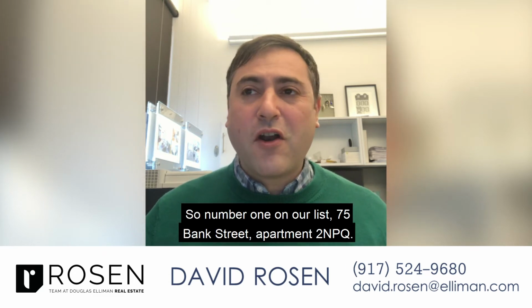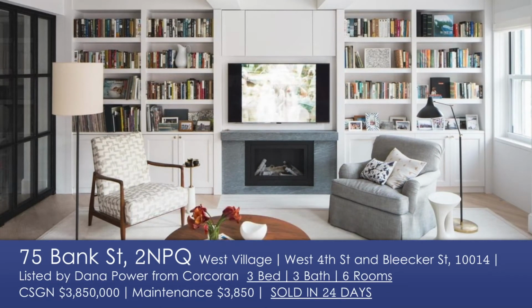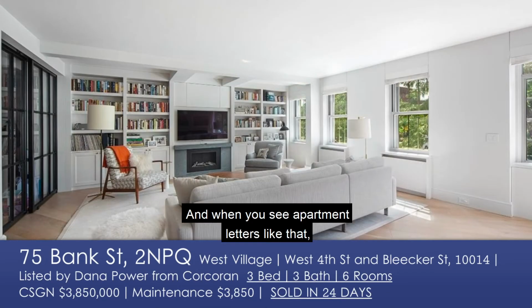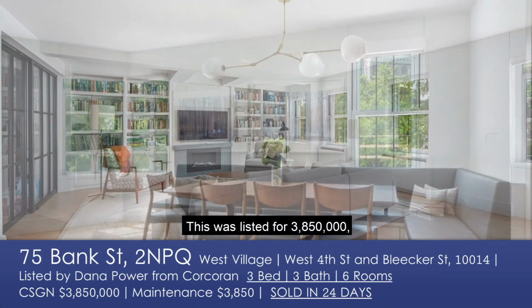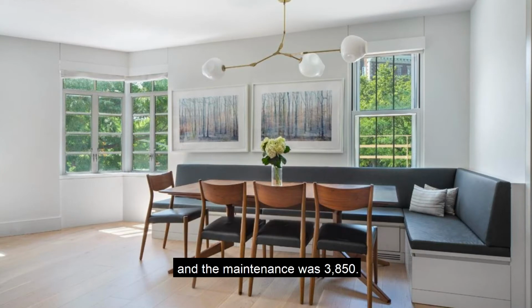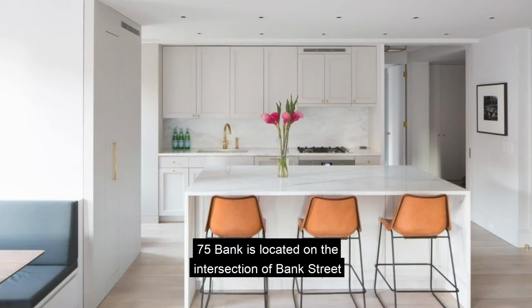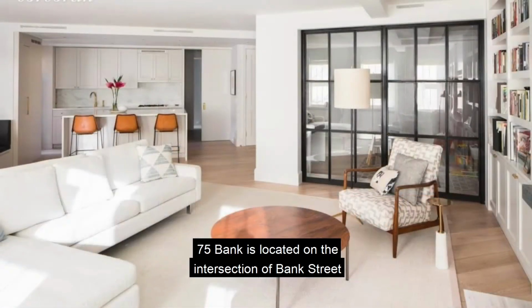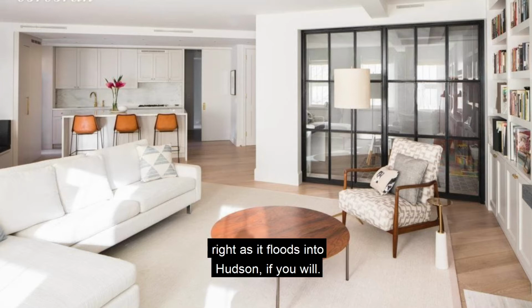So number 1 on our list, 75 Bank Street, Apartment 2NPQ, and when you see apartment letters like that, you know that it was a combination. This was listed for $3,850,000, and the maintenance was $3,850. 75 Bank is located on the intersection of Bank Street at the end of Bleecker Street, right as it floods into Hudson, if you will.